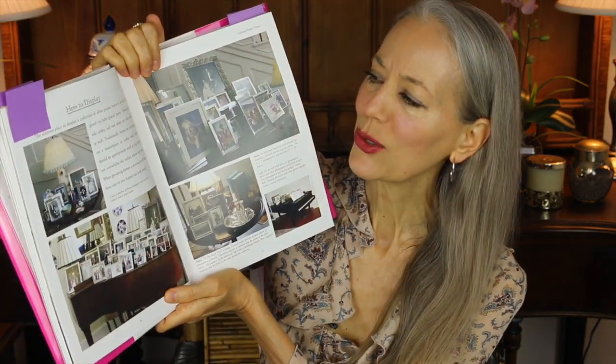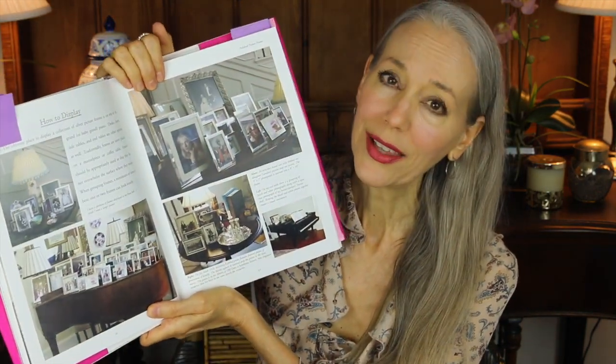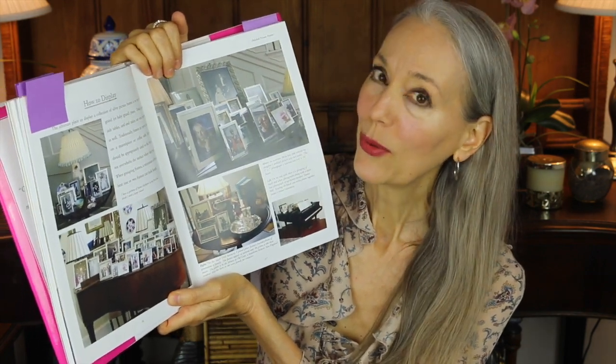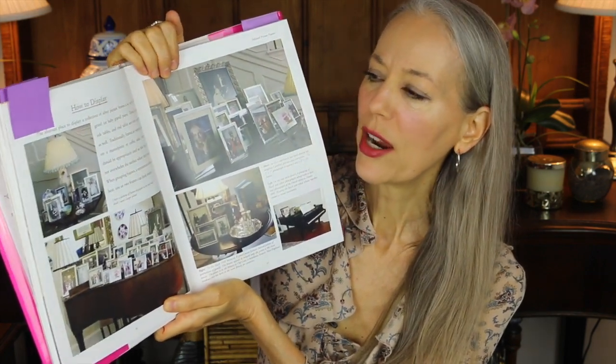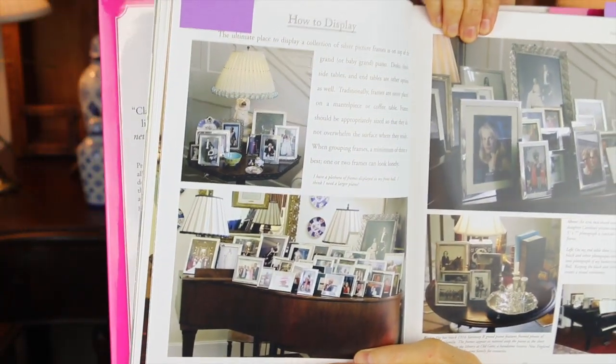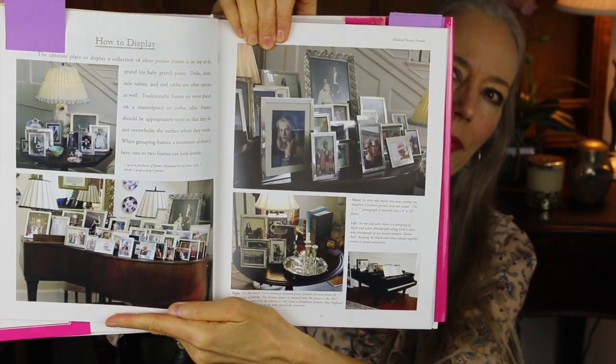She also talks about how to display picture frames, these sterling silver. That's another thing I love, is I love sterling silver and silver metal photograph frames, and I have them all over our house. And so she talks about how to collect them, how to use them, how to display them.